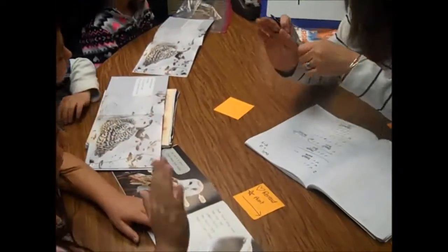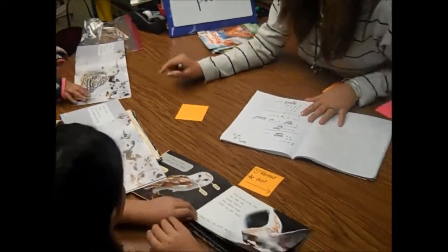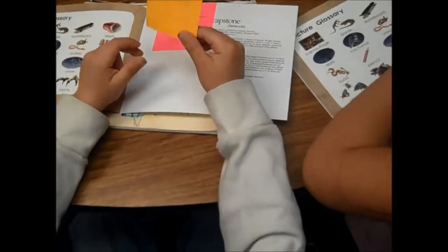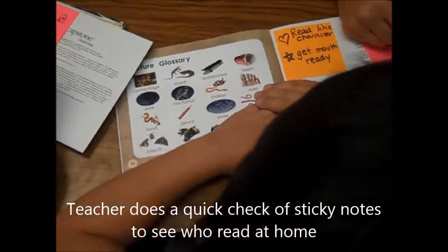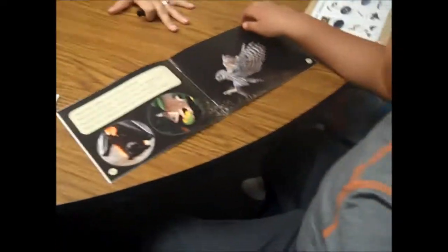Good job. Okay, boys and girls, go ahead and take out your Post-it on what you're going to work on today. You need to remember to read at home. Haley, good job. You read at home. And Lisbeth, excellent job. You read at home. And I know you forgot your book. Did you read at home though? Good. Excellent. Okay, so I'll know that today when I see you reading.